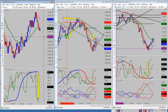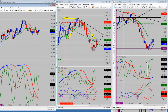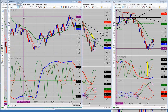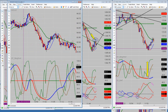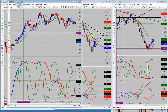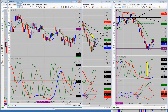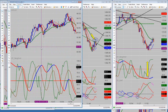Let's see. This is going to be my longest recap ever. On the crude, I didn't take any crude trades this morning, but let's just take a look at this. The crude had some nice setups. There's one. There's another long. There's a short. Now we're looking at the same stuff here, guys, the same stuff that we look at all the time on all the different markets.